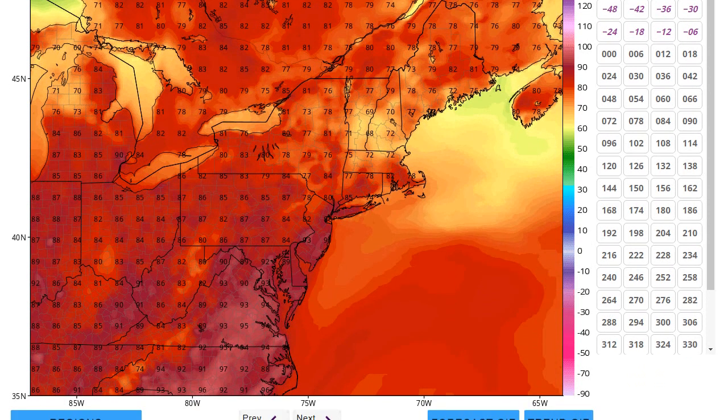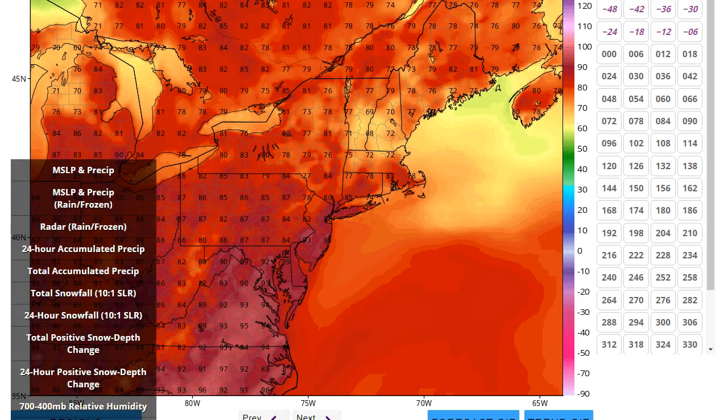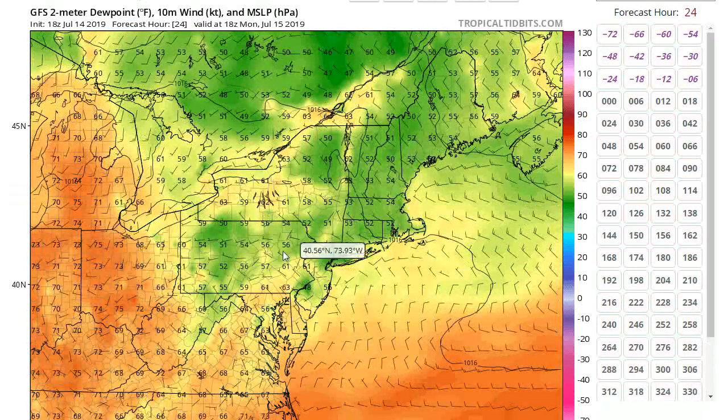So now let's look at the dew points, and let's see what the dew points are going to be showing as we go into the future. So we'll go back to tomorrow, and looking at tomorrow, you see that dry air in place. So dew point's going to be a lot lower.